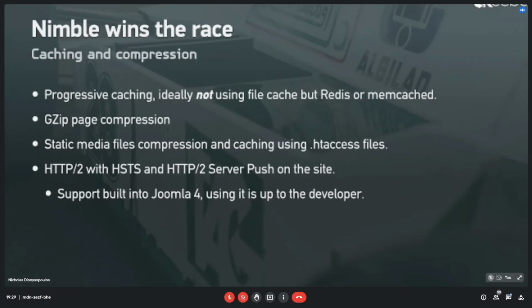Hey, 5G, right? So in the past, using server push required using a third-party extension. This is now built into Joomla 4, and using it is up to the developer. And I think that at some point we will need to do something like an article in the Joomla magazine to raise awareness about that, which will help developers make their software faster.